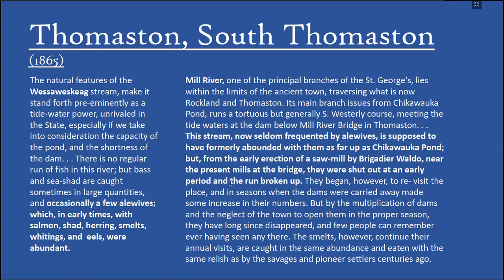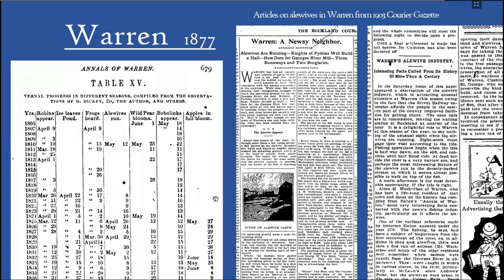This stream, now seldom frequented by alewives, is supposed to have formerly abounded with them as far up as Chickawaukie Lake. But from the early erection of a sawmill by Brigadier Waldo near the present mills at the bridge, they were shut out at an early period and the run broken up. And that was written in 1865.